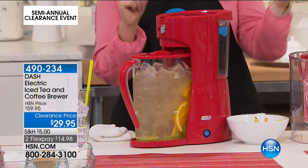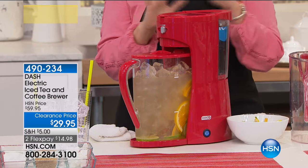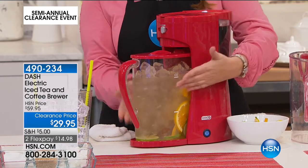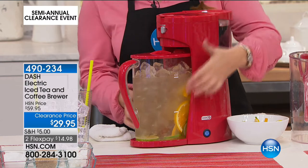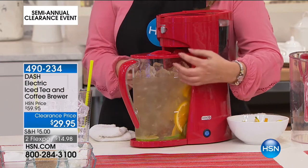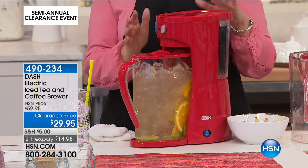the aisle and say, is it this kind of filter? Is it this size? Is it that size? You rinse the filter out. We've never done that before, but it also comes with this beautiful pitcher that you fill up with ice and it'll brew right into here fresh, delicious tea, delicious iced coffee, decaf iced coffee. You're gonna love that if you want to do a brew.